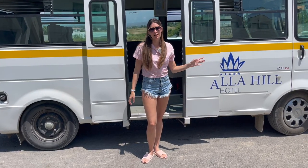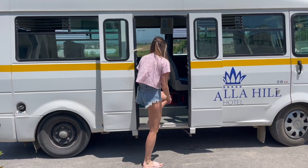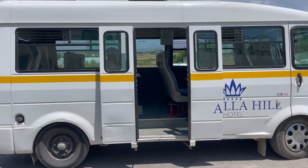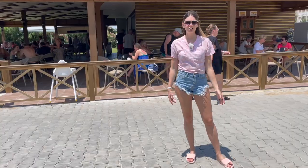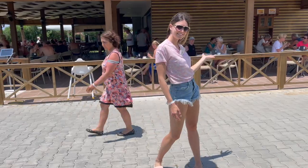This is the shuttle to the beach, and it goes every 30 minutes. Let's go to the beach! There are a lot of places here, and I think it's enough for all the people. 5 minutes and we are on the beach. You don't need to return to the hotel because you can eat here.